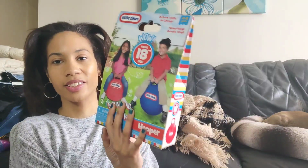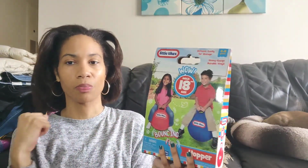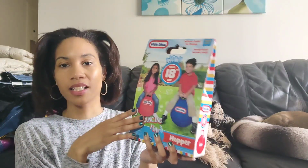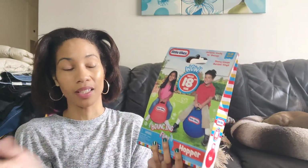He already tries to do this with some of his other little toys that aren't made for that. Like he has one of those Bop It balloons where he can hit it and then it comes back and you're supposed to hit it again, and it goes back and forth. And he was trying to sit on it and bounce on it like this, and I was like, it's not made for that. So he ended up popping it.